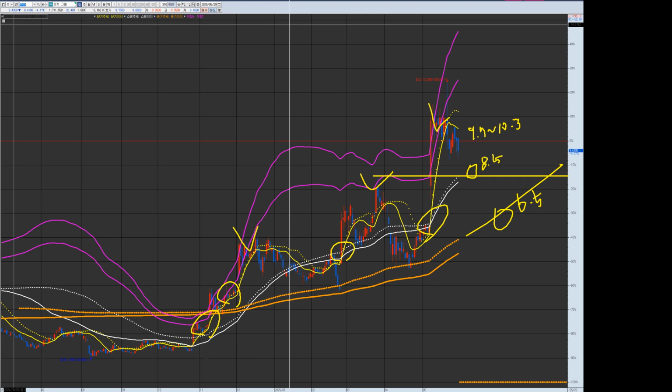Compression forming. Red circle, 120-minute short-term trend remains positive. MACD showing bottoming signs. Overall structure: compression to expansion phase emerging. Breakout above $9.70 could trigger momentum up to $11.95 plus.